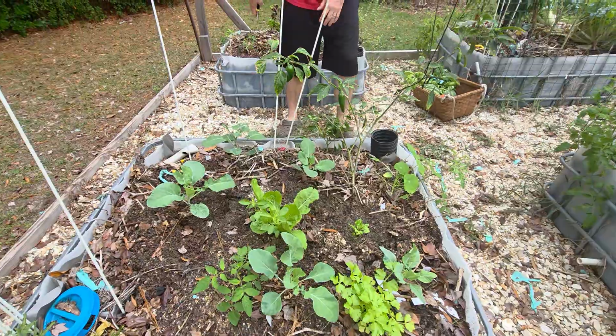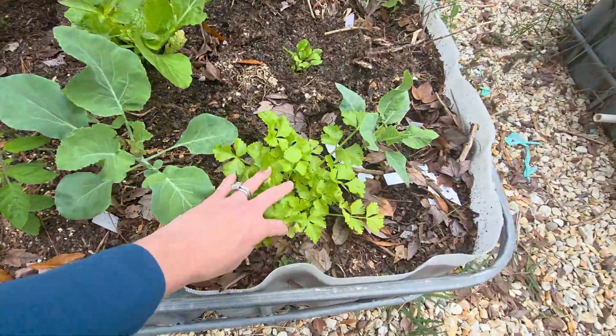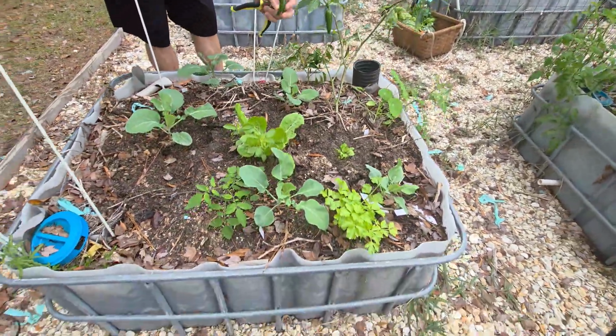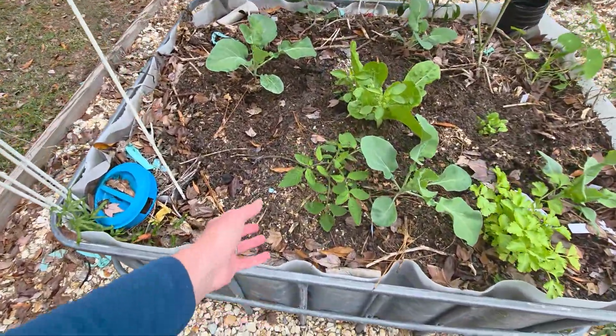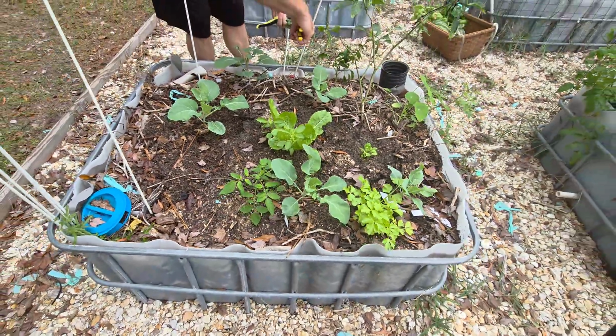Now here I just have one lonely jalapeno. Celery's not quite ready yet. That's our goldenrod celery. The tomato finally looks like it wants to do something, but I fear it's gonna get too cold before it actually does.